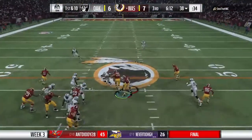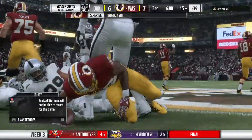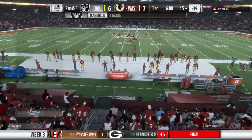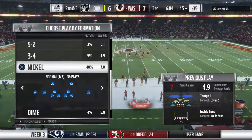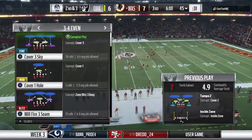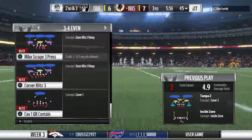A first carry for Samaje Perine. And he takes this up right near the 45-yard line. 7 yards on the pickup there, and it'll leave him with a 2nd and 3. If you love old-school running backs, I think you're going to really like Samaje Perine. Strong, built low to the ground, great leverage when he runs the football, and bodies just scatter. He's hard to get on the ground.